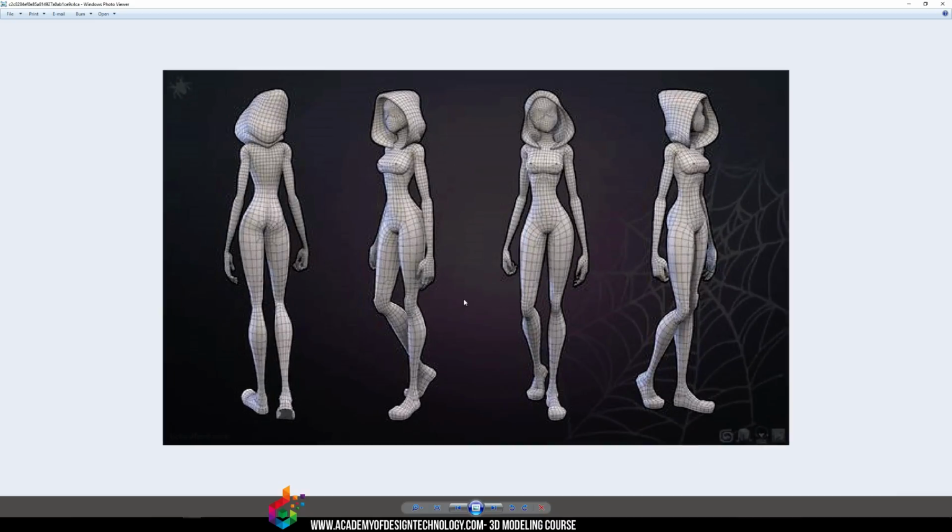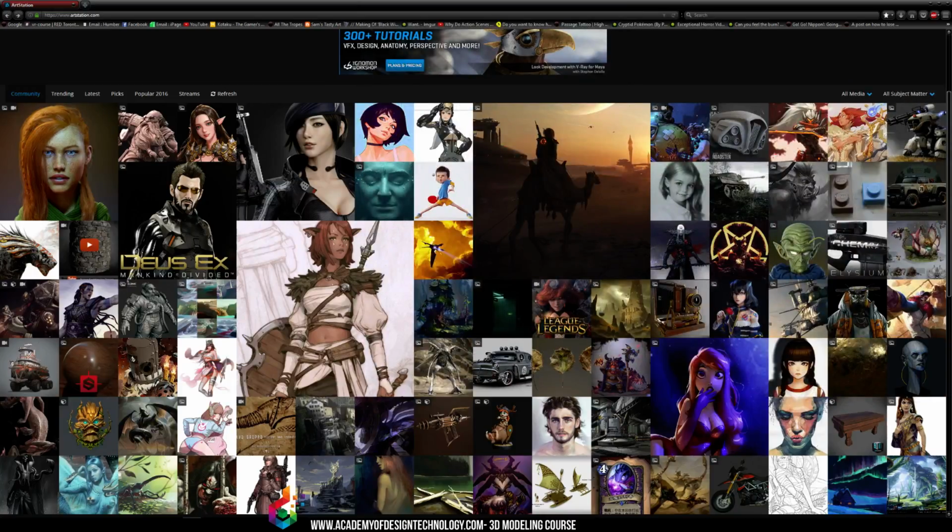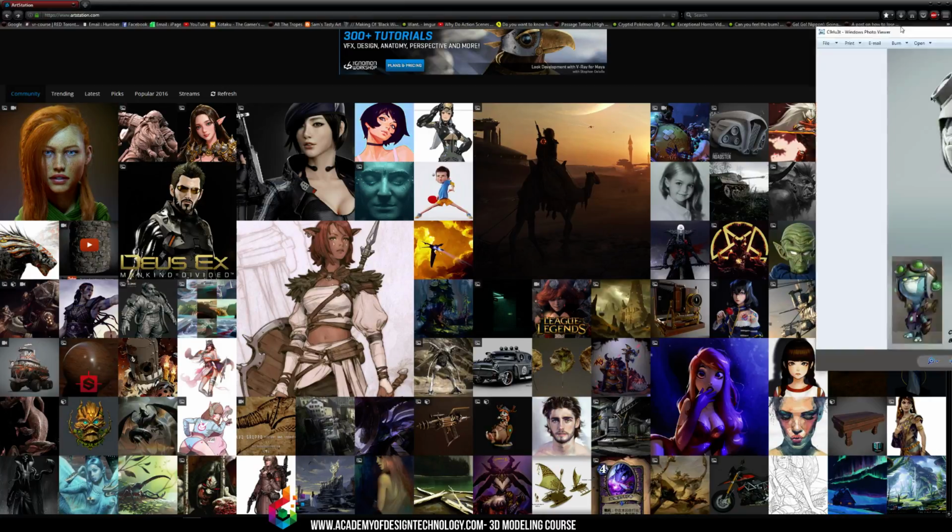I know this is a small image I gathered. But you can see like 4 different views of the 3D model, how it looks, the anatomy. You can see the wireframe here and how good it looks. And that's often really important to showcasing a 3D model.